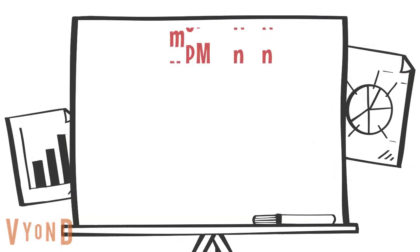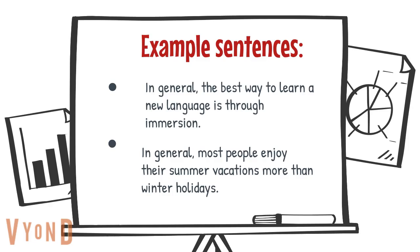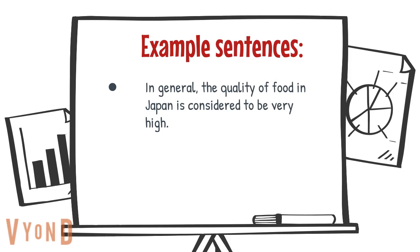Example sentences. In general, I prefer reading fiction books over nonfiction ones. In general, people tend to be more stressed during exam periods. In general, the best way to learn a new language is through immersion. In general, most people enjoy their summer vacations more than winter holidays. In general, the quality of food in Japan is considered to be very high.